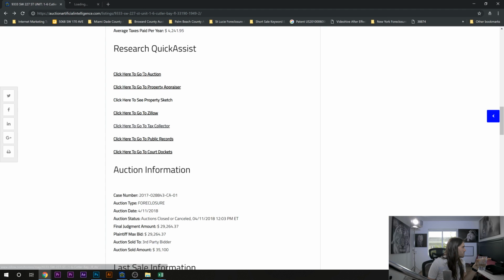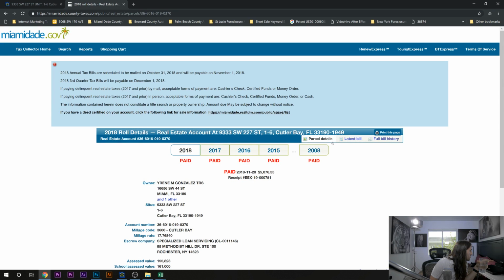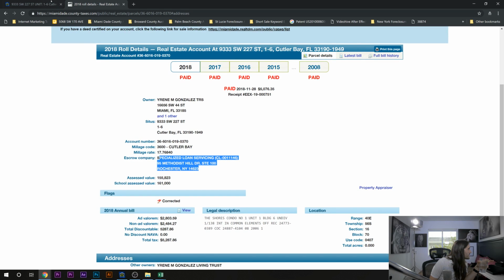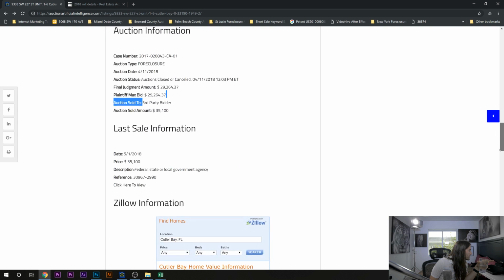Are the taxes paid? Who actually owns this thing? So we have Irene and one other owner. Oh, the Living Trust. Okay, so it's all Irene. There's a bank paying the taxes, so there may be a bank on this. That's why you want to look at the rental. $35,100.